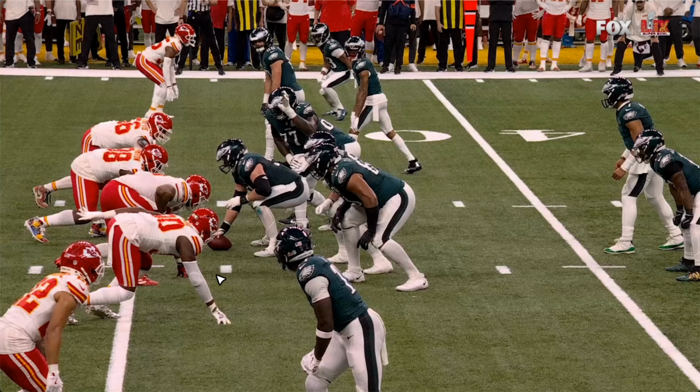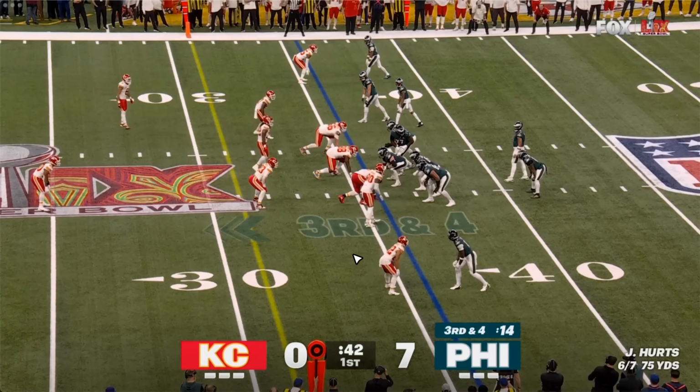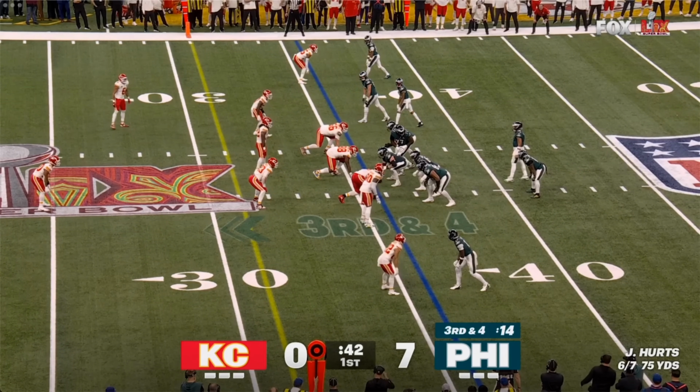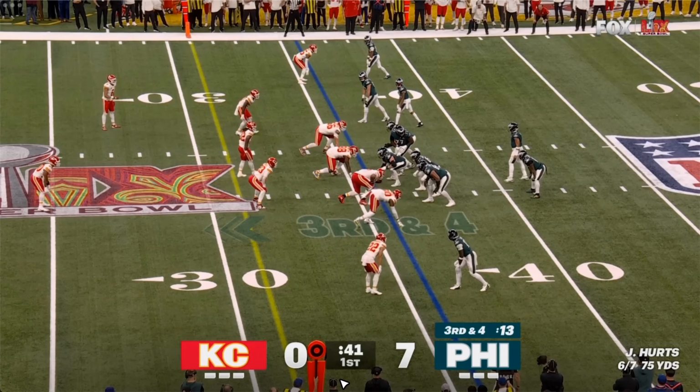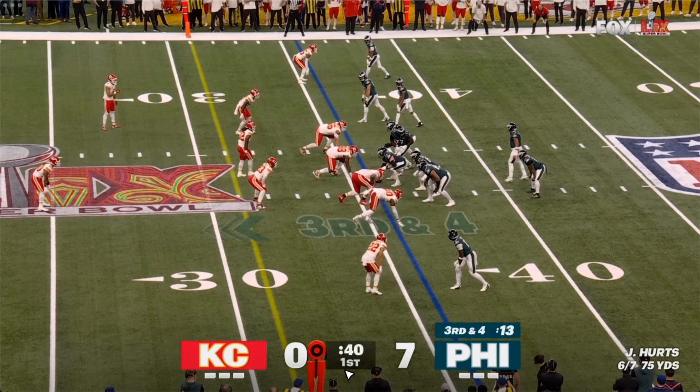Mental mistakes will lose you the game. You have to be locked in. You have to understand what's going on. Look at this. You're good. You're not good. One more time. You're good. You're not good. You have to understand what's going on.